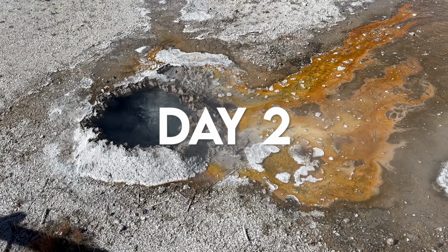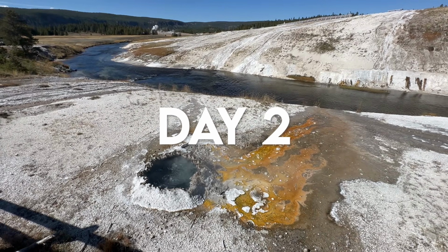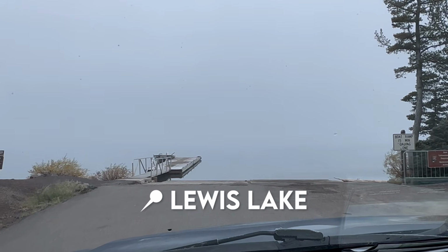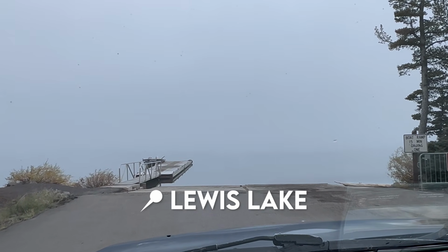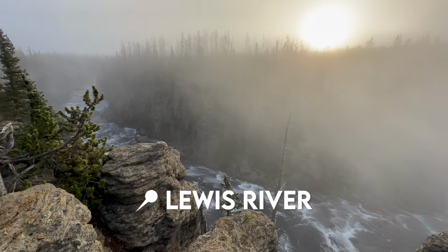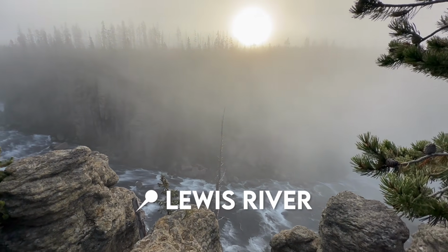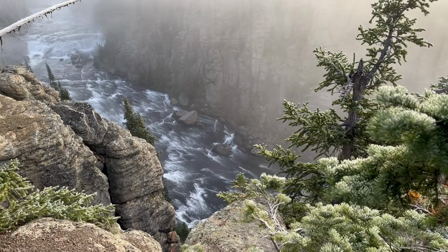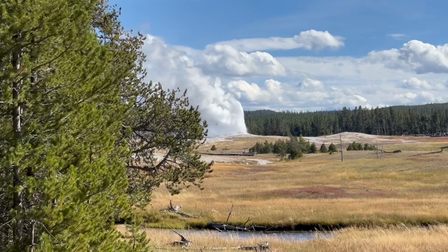Day two is all about exploring the natural wonders of Yellowstone. We woke up at Lewis Lake, half frozen from sleeping in the car. Didn't see the lake. It was a very foggy morning. We started the day by driving around the area, just to pull over on the side of the road and take in some mystical morning canyon views. There's just so many cool spots to discover here.